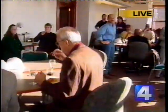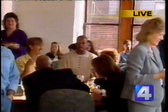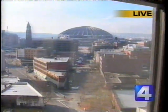Here they are, all the guests. They each pay $250 for a very worthy cause, a fundraiser to benefit Providence Mount St. Vincent Nursing Home in West Seattle. And here's what else they get besides the breakfast. They'll get a spectacular view of the dome.